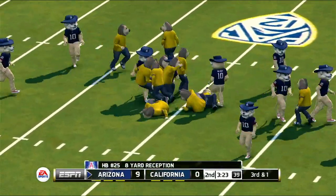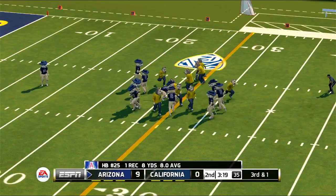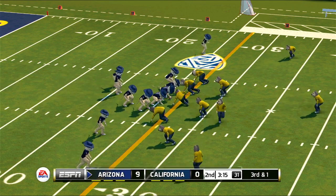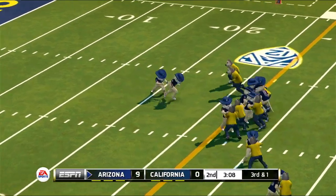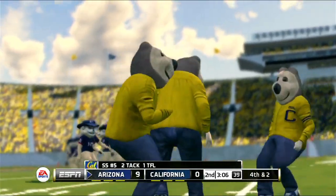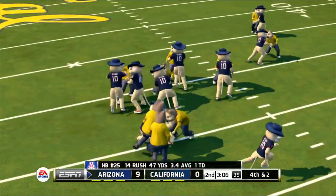And down he goes at about the 25-yard line. Number 55 with the tackle at the 25-yard line. That'll make it 3rd and 1. Takes it and he's tackled short. Loss of 1 yard on the play. That'll make it 4th and 2.